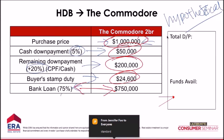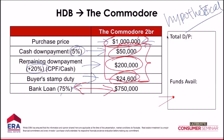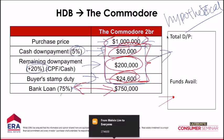So someone help me, please. Someone help me. What is the total amount I need to settle? These three things. Someone help me do a quick calculation for this. How much are these three things in terms of down payment? I can calculate now lah. 250. Yes, thank you.